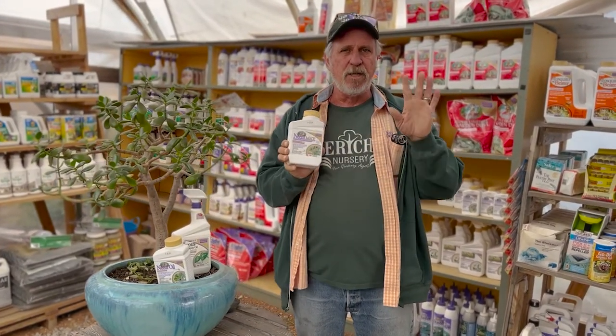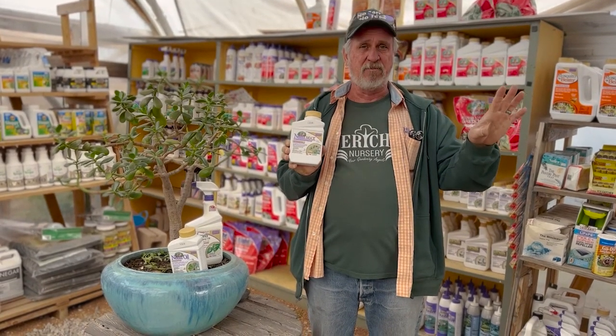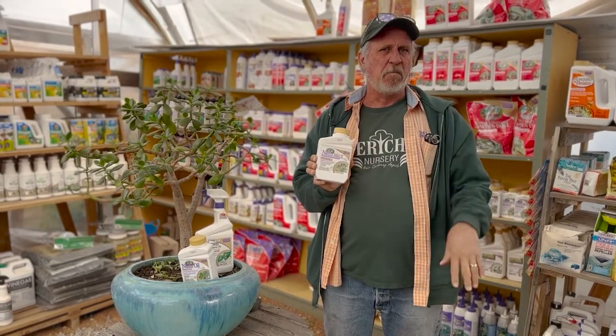Neem oil should be used as soon as all your leaves fall, which should be any time. If the leaves have already fallen, you can use this now. Then again, you're going to use it probably mid-January to 1st of February.